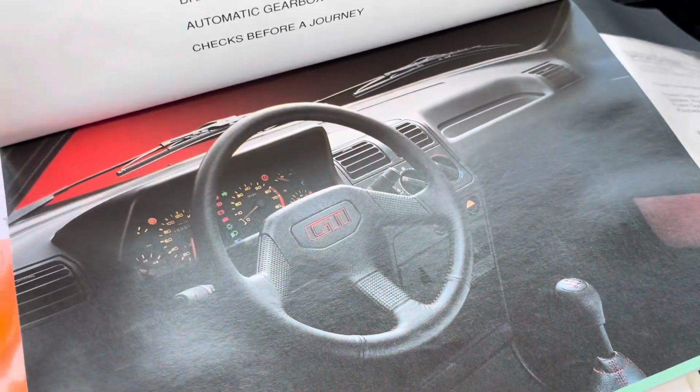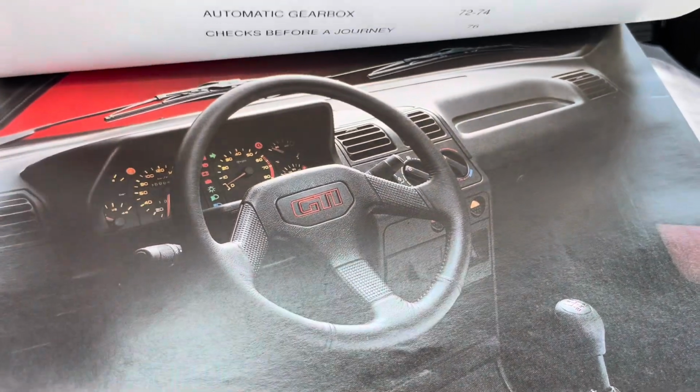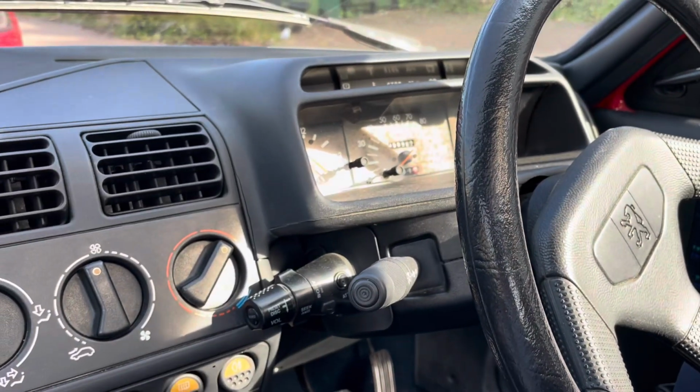GTI layout, and that's the hot stuff. And here we have the poverty spec.